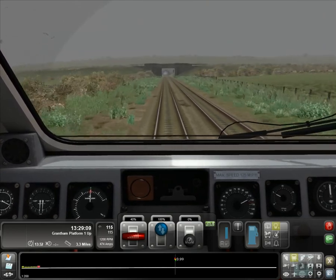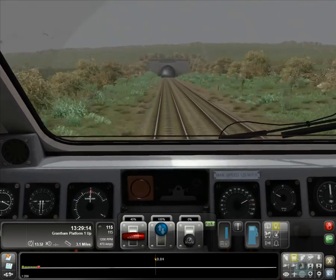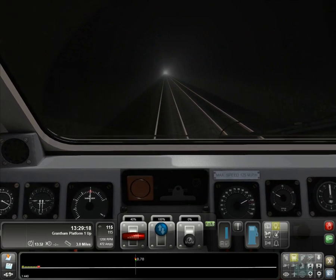Now approaching Peascliffe Tunnel, which is about 3 miles out of Grantham. Have to be braking shortly after leaving the tunnel. I'll put on the brakes about 1.5 miles from Grantham station.